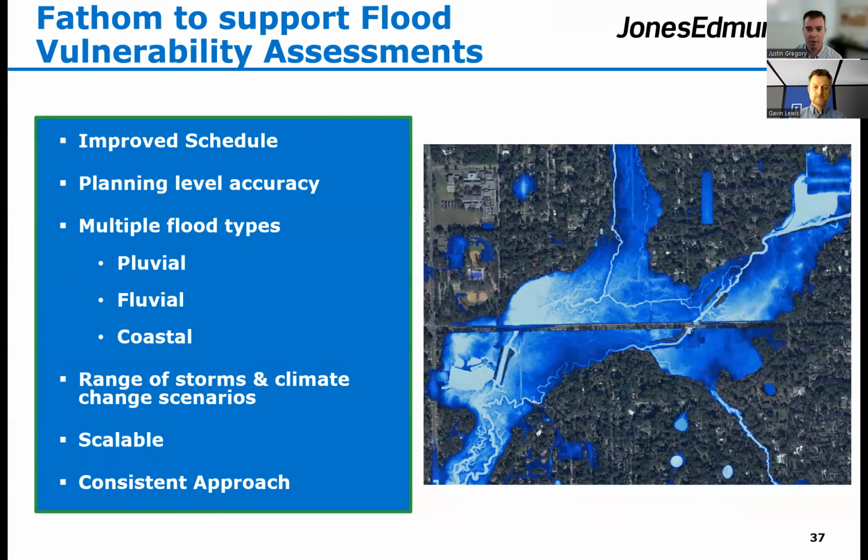More importantly, it does provide both pluvial, fluvial, and coastal flooding, as Gavin had mentioned. So far, we just focused on mainly that pluvial flooding, but just the incorporation of those other flood risk products is going to be extremely helpful for a number of our clients. And as Gavin had mentioned, they run the range of storms that we need as far as required in Florida. It's also important to note it's scalable, so that this data is available for a city, a county, a region, or an entire state could purchase this data pretty easily and cost effectively.